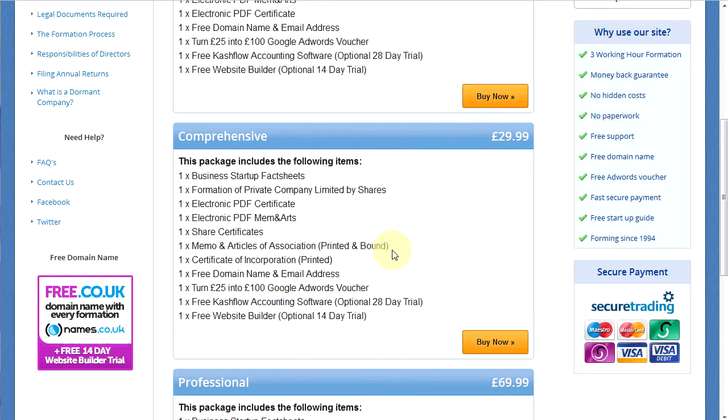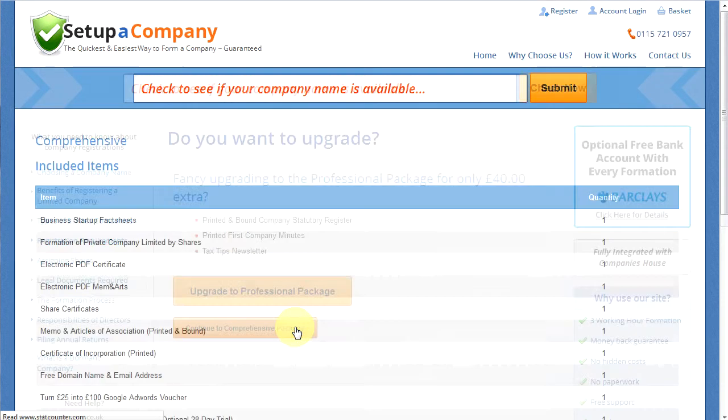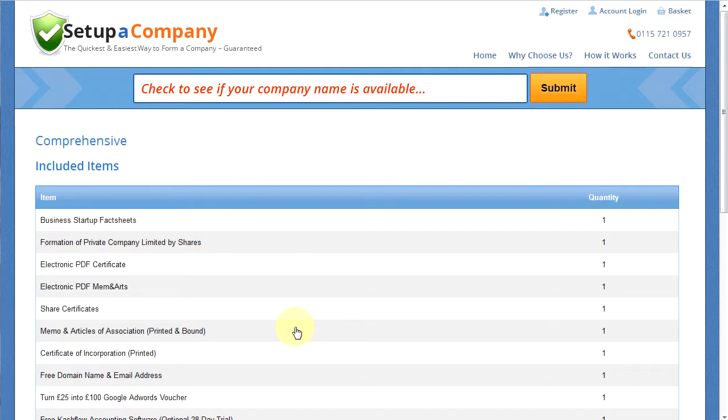So I'm going to choose the Comprehensive package because that's by far the most popular option, and if you're in doubt as to which one is right for you, I would suggest that this is also the package that you choose. So we're going to click the Buy Now button for the Comprehensive package. And so it will come up and ask you if you'd like to upgrade, and it will show you which extra documents you may be able to take if you do upgrade to the next package up. If you wish to upgrade, you can click the Upgrade to Professional package button here, or you can just click the Continue button here. So I'll click the Continue button so we can go through to the next stage.